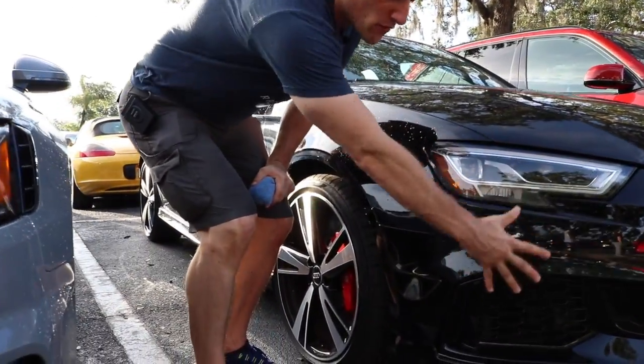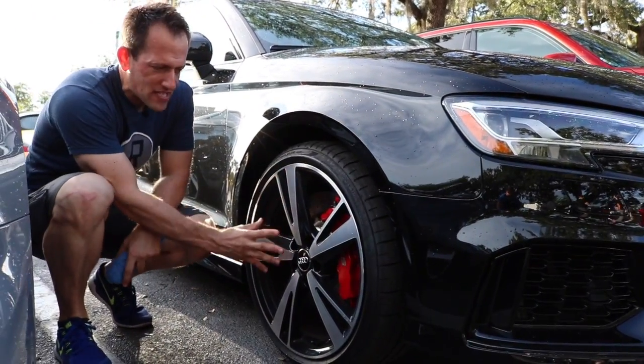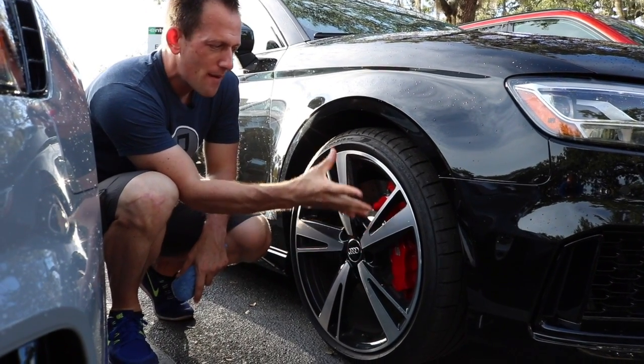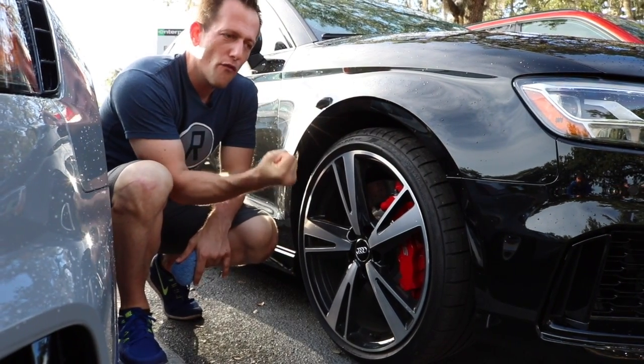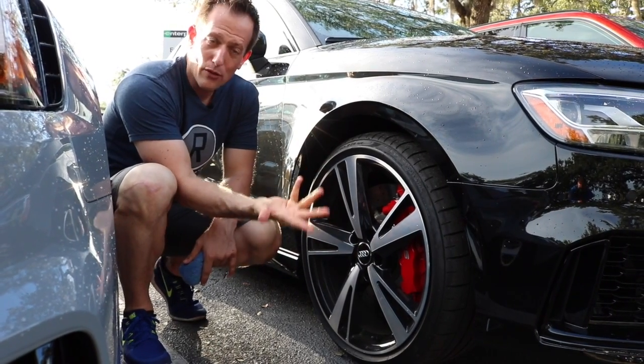Because of it being an RS3, you have a totally different front bumper. As we work our way down, these are RS3 specific wheels. Look at that huge caliper there. This is going to be something that's going to brake and brake and brake over and over again, stop you to where you are going to get that reliability of brake performance.